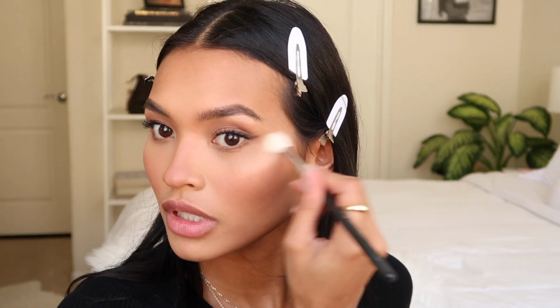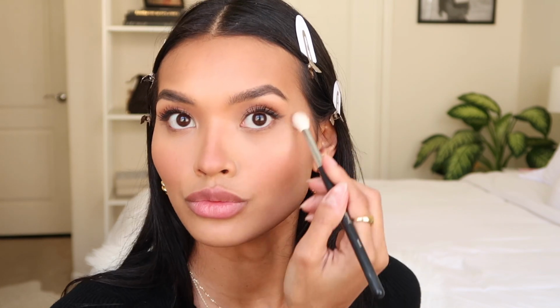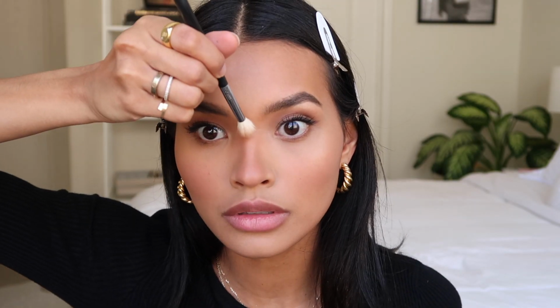So I'm gonna take another blending brush. I love these blending brushes, and just to blend out the edges so that it's not a big streak. See what I mean? Now it's more like a gleam. Do that to the other side. And then apply it to the brow bone. I'm going to take it right down the middle of my nose.